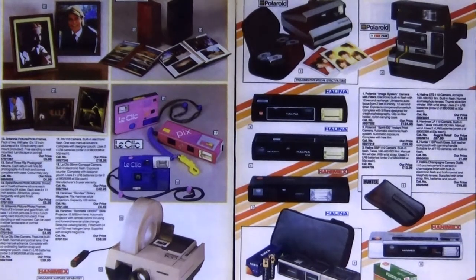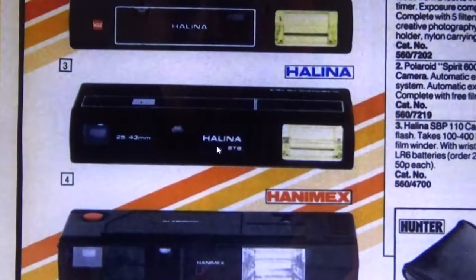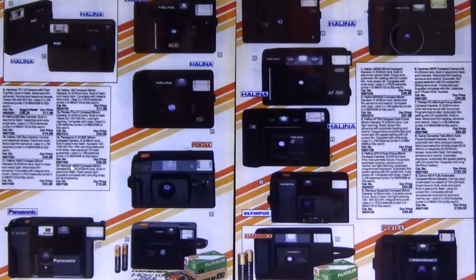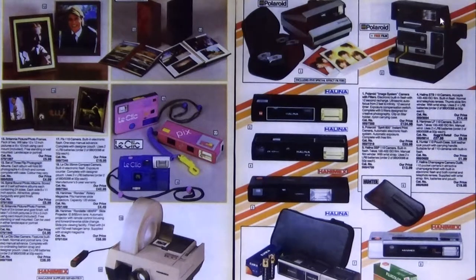All these cameras, 110 cameras, all the rage back in the 1980s. This one here in the middle, the Helena STB 110 camera, my dad used to have this. How much was that back then? £14.99. And also, not forgetting the classic Polaroid camera there on the top right. It's an instant camera. That was £33.95 back then in the 1980s.